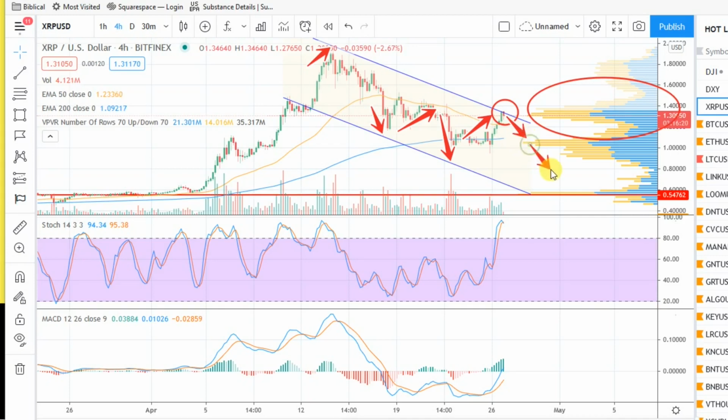We could be headed all the way down to the point of control price. We don't know yet. But here's the one thing sticking out again. Oversold stochastic. There it is, right there. And what do we have? We have a crossover. Boom, right there.